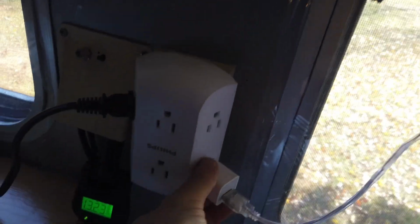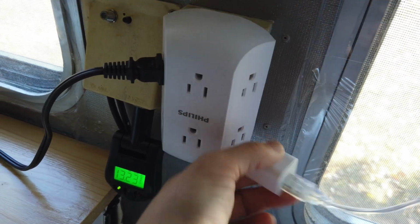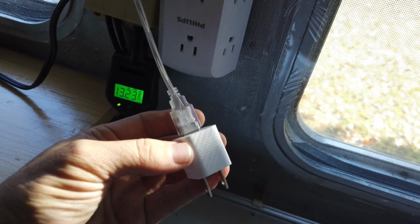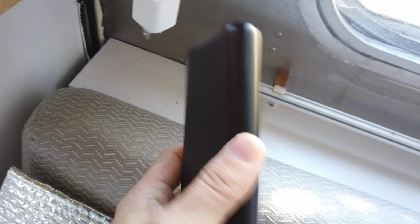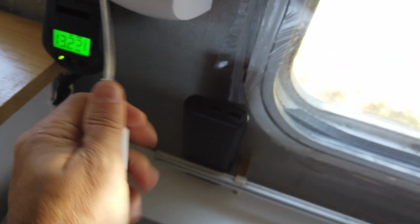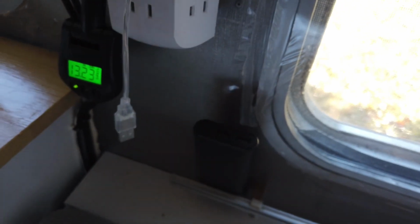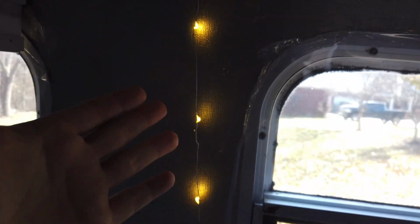But let's just say that I'm just stopping over at a truck stop for the night and I'm not hooked up to my generator. I can use a battery bank, and I just plug these lights directly into my battery bank and I'm good to go. So I can pop the standard wall outlet plug off, plug them into the battery bank, click, and now they're on.